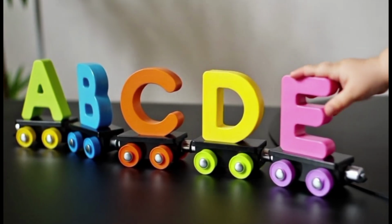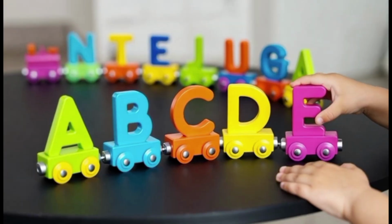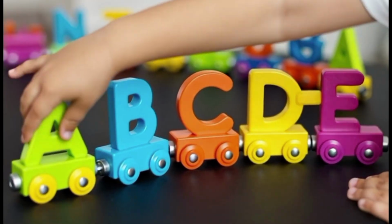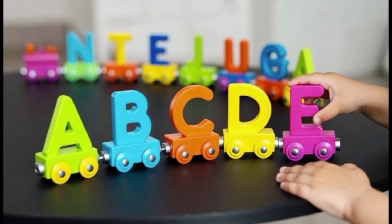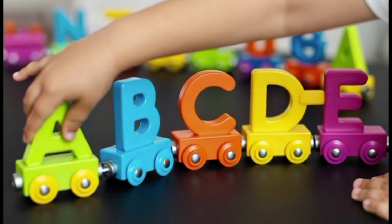Learning our letters one by one. From A to Z we'll laugh and play. With funny sounds we'll learn the way.